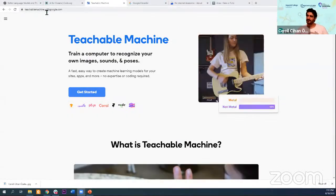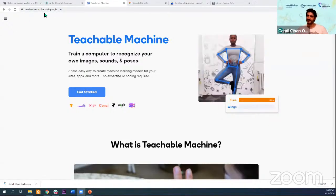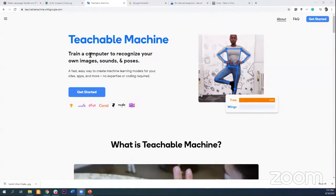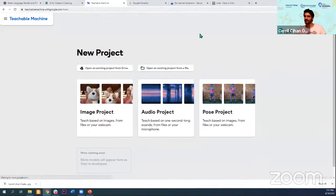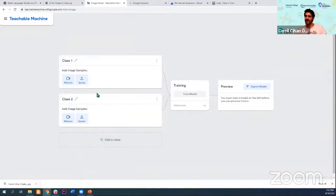Let's do a training with you guys. This is teachablemachine.google.com. Teachable Machine with Google. You teach a machine. It's pretty obvious. So let's get started and see how it works. When you click on the get started link, you will have three different options, and I will go with image project just for the introduction, but you can have audio or pose projects as well. Pose project is really fun. I do it all the time.